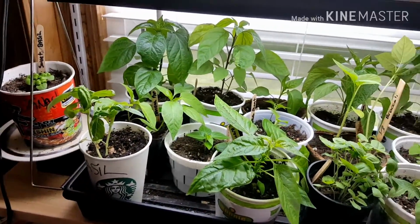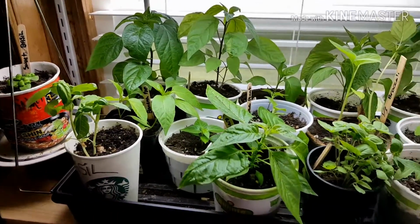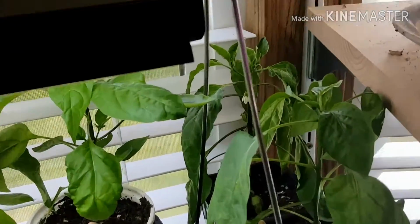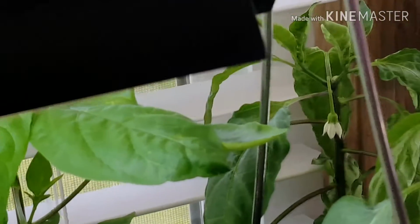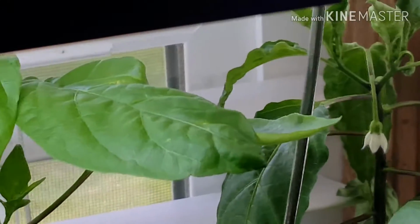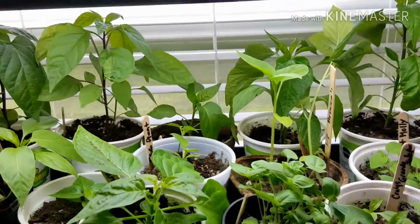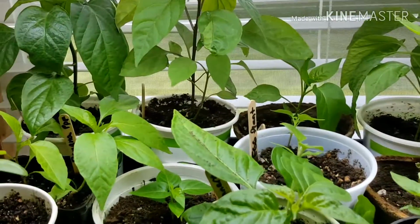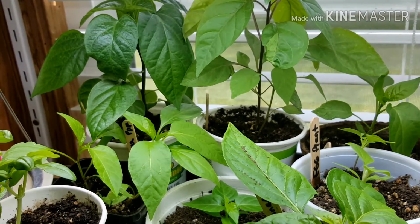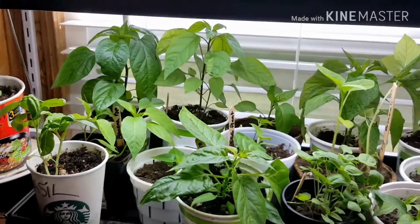They're big enough to put out, but peppers don't like the cool, so I thought I'll wait on starting to harden off the peppers. And oh my goodness, that one in the back, do you see what I see? That one has a bud on it. My goodness. Not supposed to happen quite yet. Wiggle that one around, see if it pollinates, because I don't have any bees in the house, thankfully.